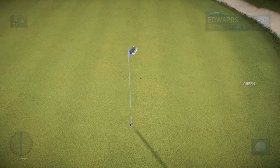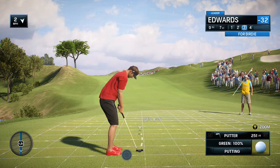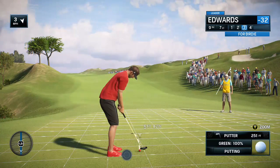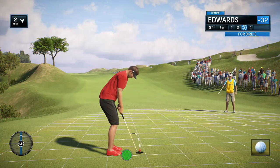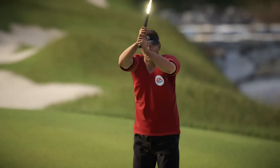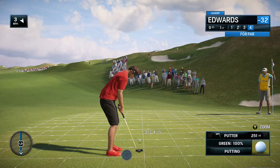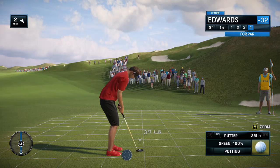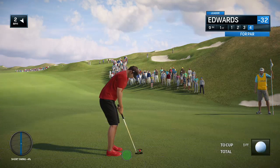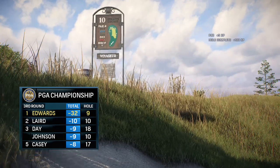What a nice shot. Right on the green and a pretty easy putt on the way. It's a big putt right here for birdie. Oh, man, just slides by and only a tap in left. Good putt. A bad score on the card, that's par.